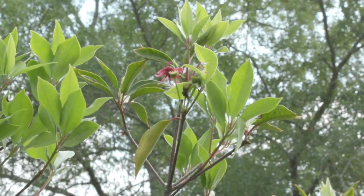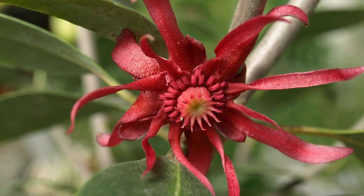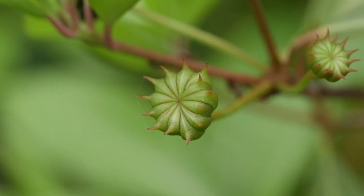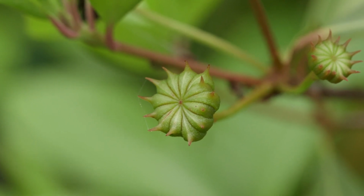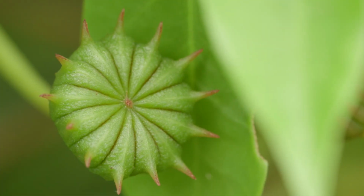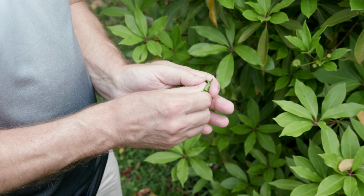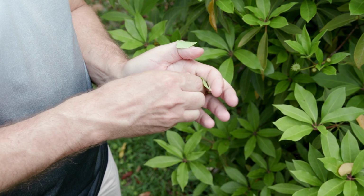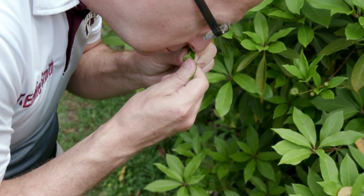In spring, unique red flowers attract many beneficial pollinators. The flowers are followed by green seed pods that add to the character of this plant. The seed pods will develop and turn brown later in the year. If you crush the leaves, stems, and seeds, an anise spice fragrance fills the air.